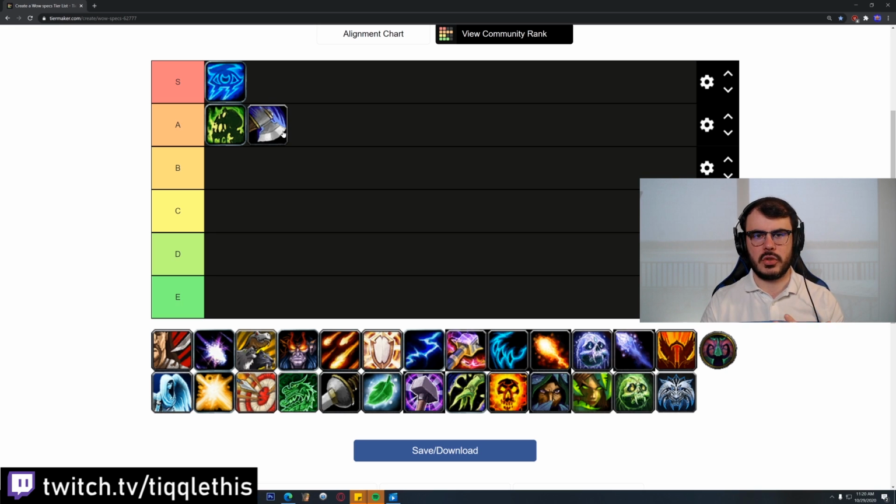There's been some adjustments recently about their Mass Spell Reflection in PvP. Some of that flair that happened in early beta is being pulled back, and it's being pulled back for a lot of classes, so I'm going to put that into the A tier.